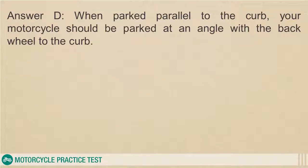Question 29. Only drinking one drink per hour. A. Does not guarantee you will not be affected by the alcohol. B. Ensures you will not be over the legal limit. C. Is the legal limit.